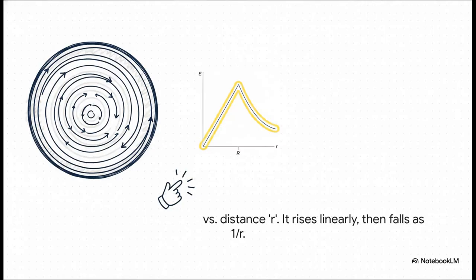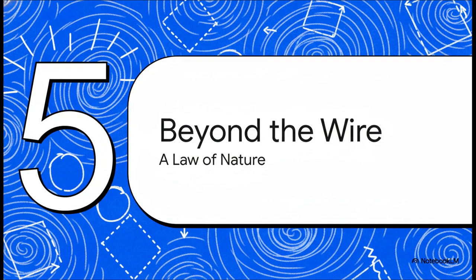And check this out. This graph just beautifully sums up everything we just figured out. You can see it right here. As we move away from the center, the field strength ramps up in a straight line, nice and linear, until we hit the edge of the solenoid at radius r. And the moment we step outside, it starts that classic 1/r decay, getting weaker and weaker the farther away you get.